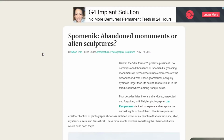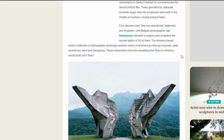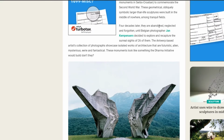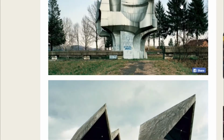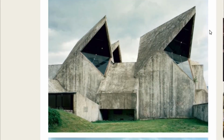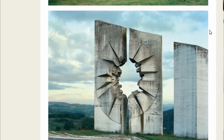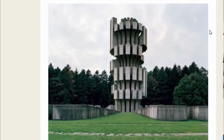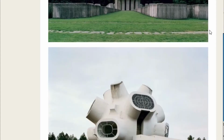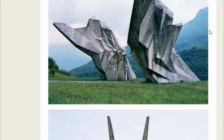Oh, so this is insane. Apparently, the president of the former Yugoslavia, at the end of World War II, commissioned these monuments to be put in the middle of nowhere, and they're just these massive concrete and glass, not sculptures, excuse me, monuments. They're not exactly buildings, but some of them I guess you can go in, and they're just in the middle of nowhere, out in Yugoslavia. I didn't read into it that deep, but very, very cool.